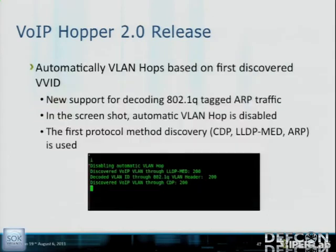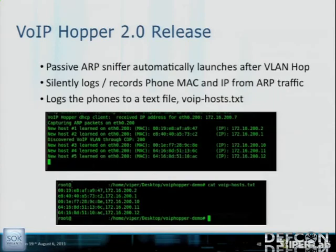Okay, so this actually makes it really, really easy to run. Like I said, I'm disabling the automatic VLAN hop, but the first method that's seen by VoIP Hopper will automatically VLAN hop and send a DHCP request. Like I said, there's a passive ARP sniffer after the VLAN hop that silently logs and records the phone's MAC and IP from the ARP traffic, and it logs it to a file.